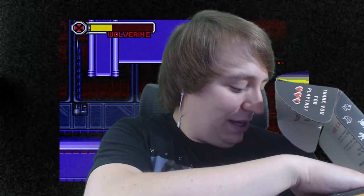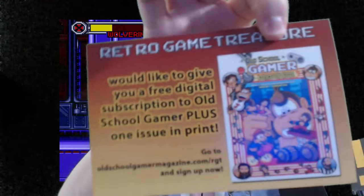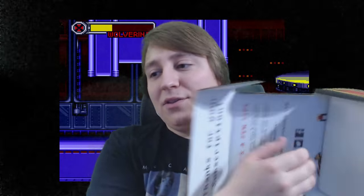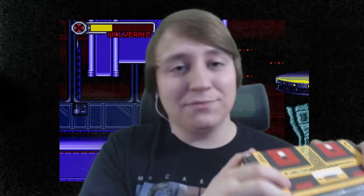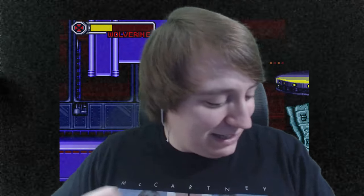Yeah, and then there's just a thing in here telling me that I can have a subscription to a retro magazine. Awesome! If you care, most likely you can go sign up too. And that appears to be it. The only thing left in here is a little riser that keeps the games from rattling around, having too much space in the box. So, that was a concise but powerful box. Three awesome games that I already know are great games. So, wonderful additions to my collection.